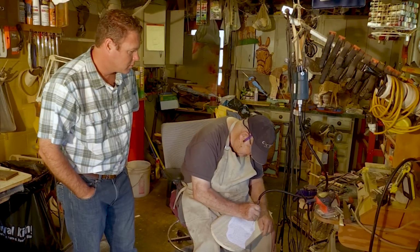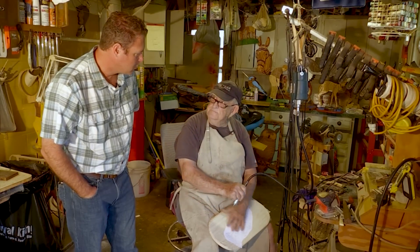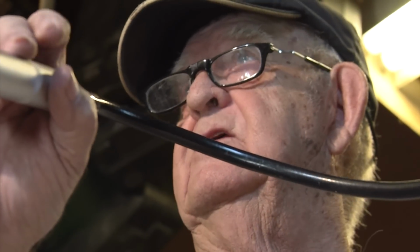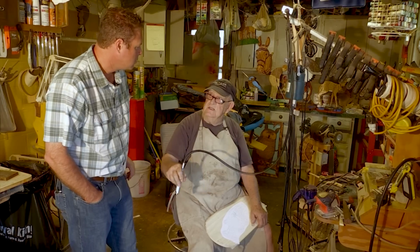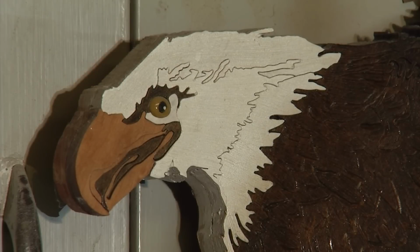One of the reasons I like doing this is, this is a dying art. Oh, yeah. Now you get a computer and you punch in something, the machine cuts it out. That's not woodwork. Yeah, no.